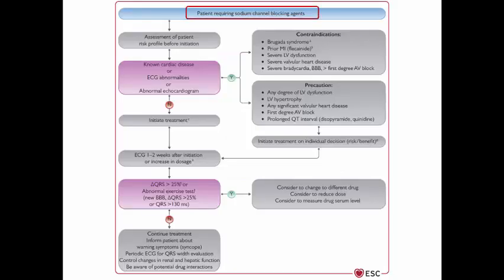What do we need to do before we prescribe a sodium channel blocking medication to a patient, like flecainide or propafenone? First of all, you need to assess the patient's risk profile before initiation, including history of any known heart disease, ECG abnormalities, or abnormal echo. If there are any contraindications like Brugada syndrome, prior MI, severe LV dysfunction, severe valvular heart disease, severe bradycardia, bundle branch block, or second or third degree AV block, we need to avoid this medication.